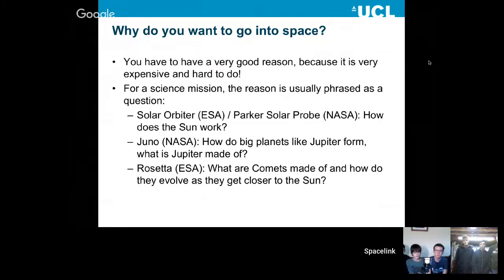And you might have seen Rosetta in the news a few years ago. It was an ESA mission that went to a comet. So the big question for Rosetta was, what are comets made of, and how do they evolve as they get closer to the sun? So these are exciting science questions that could be used to motivate a whole mission.